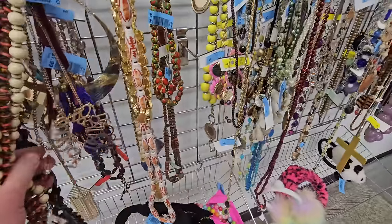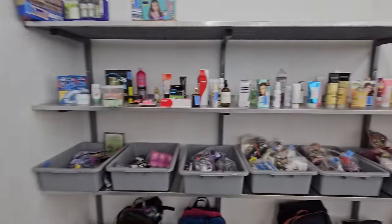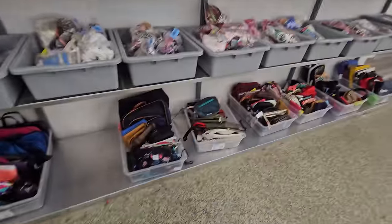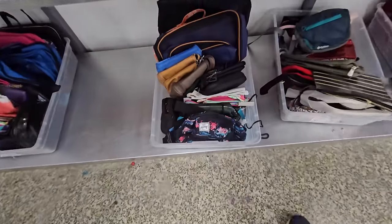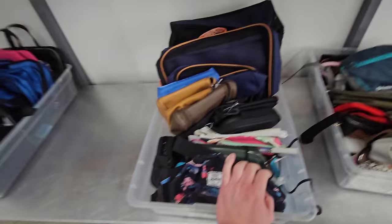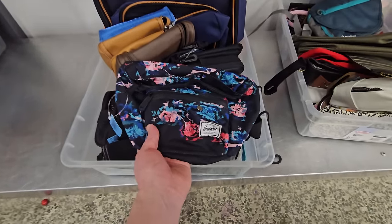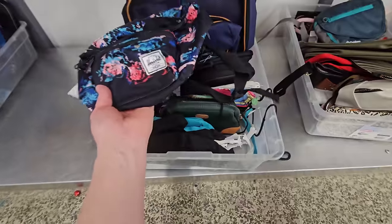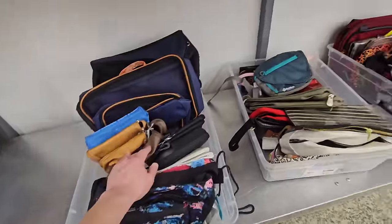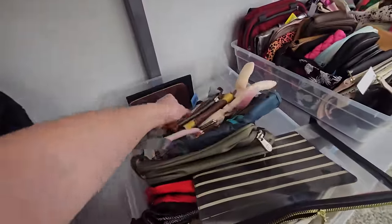Man, what's over here? I've seen before where they have wallets bagged up, so I don't always check this section out. I did once and found a Fendi. But you never know where you're gonna find something.